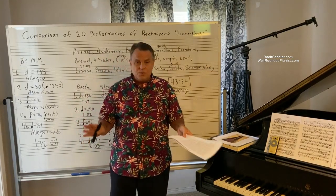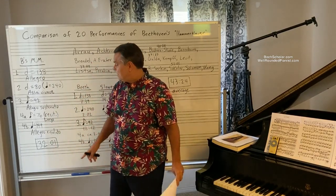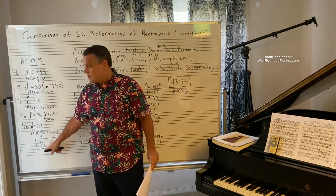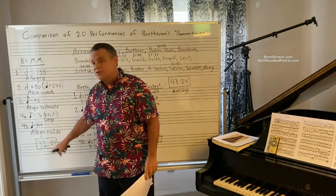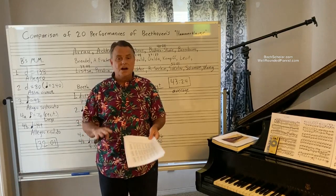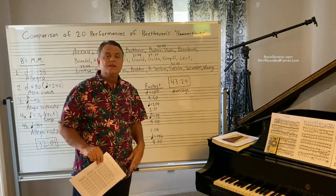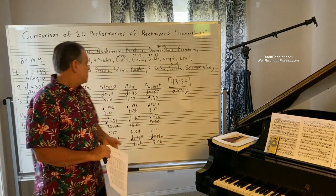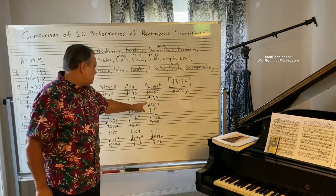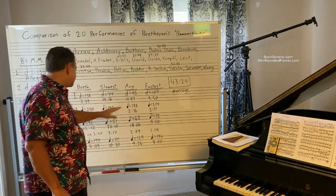In fact, no one is able to do it. It's humanly impossible. You won't find a performer that plays the Hammerklavier with repeats in the first movement that lasts 32 minutes. It's not going to happen. If these 20 performers couldn't do it, then no one else will be able to do it. So we have the slowest, average, and fastest for the scherzo.